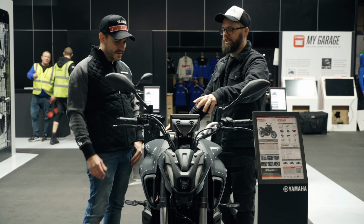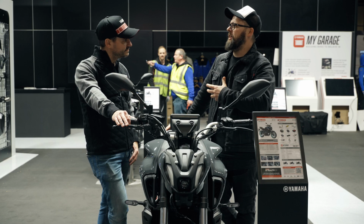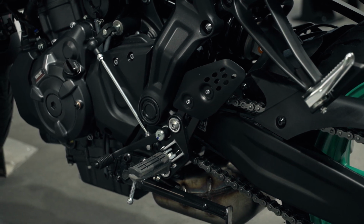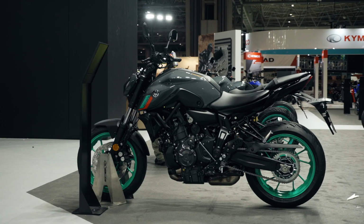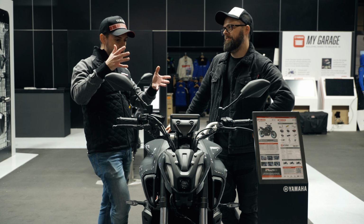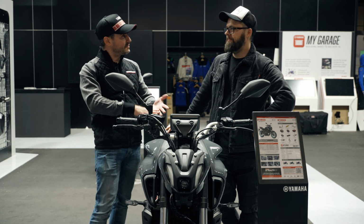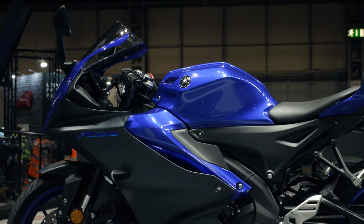So TFT Dash, which I think is going to really benefit some riders who like a bit of tech, especially with the connectivity it offers with your phone, but also this accessory fit quick shifter, which I've tried out on the R7. It was first available on that bike and just adds a little bit of fun to it. And it's already fun, but a bit more fun on top. And of course, all these upgrades, TFT Dash and smartphone connectivity, have also been brought to the Tenere range and the Tracer 700 range as well.